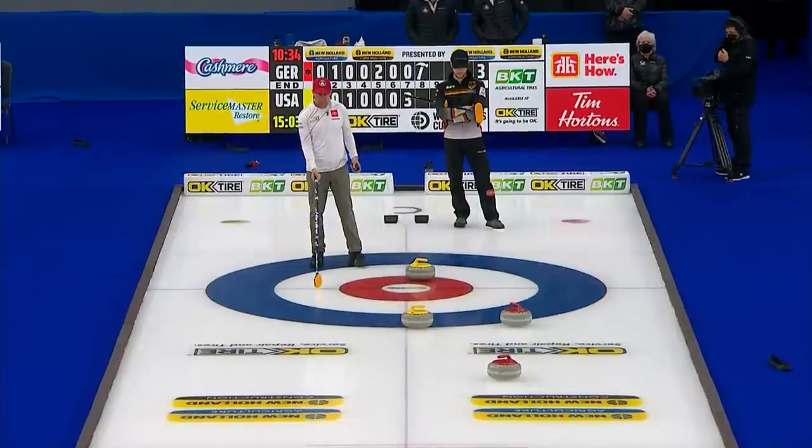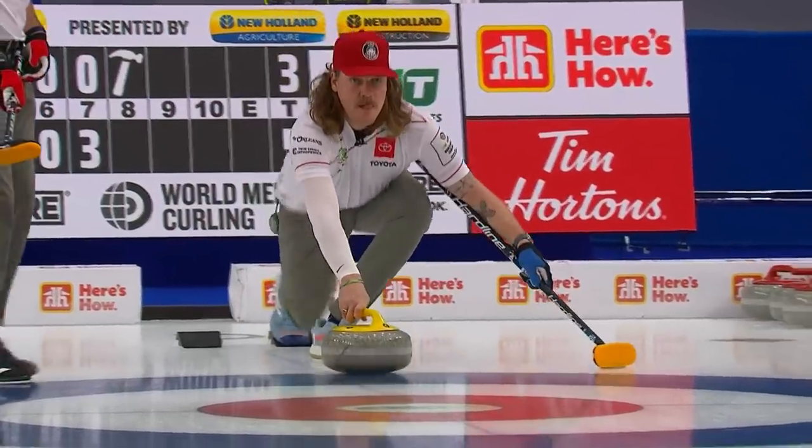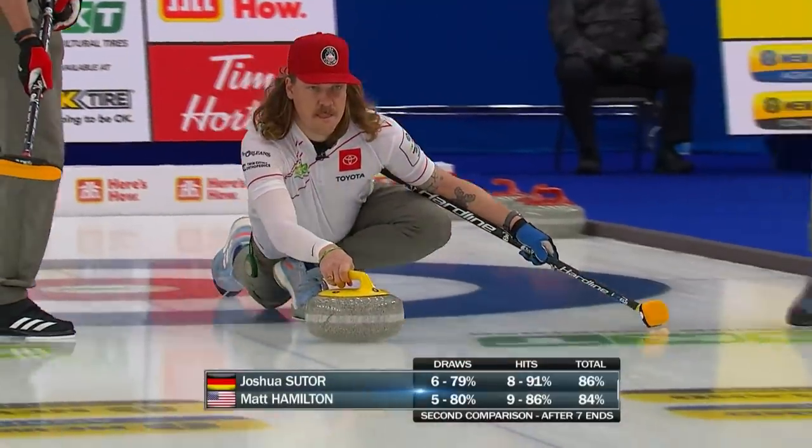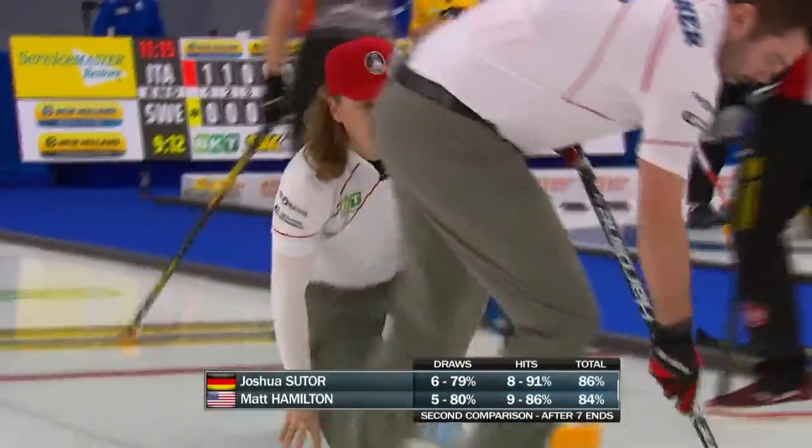Well thought out. So right on the nose. Bump that rock in the top 12 into the top 8 foot would be perfect. Not a whole lot to choose between those two second players, 86 to 84 overall. Where are we? Seven, eight. Whoa. Seven.